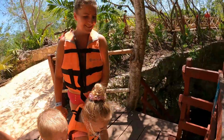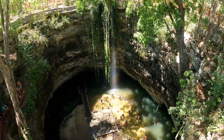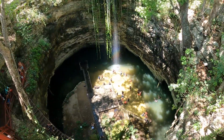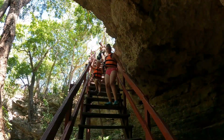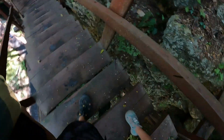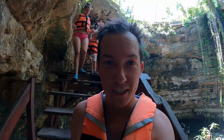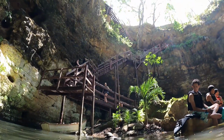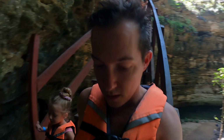Wow. I really want to go. Wow, look at that view. I'm so excited, it's my first time. These wooden stairs, I guess they're structurally sound. I'm not an engineer or an architect, so I'm not sure, but it's just a wooden staircase hanging off the side of the rocks here.